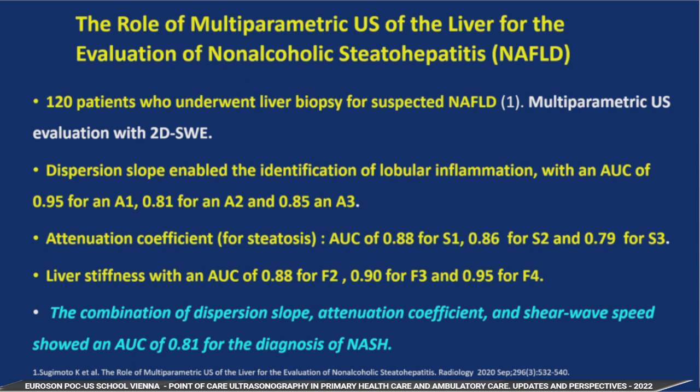And this is a paper that was published two years ago. They looked with the ultrasound machine at all these three parameters. And if we look here at inflammation, looking at dispersion slope, they have an AUROC of 0.95 for mild inflammation, going to 0.85 for severe inflammation, then good results for attenuation, then for steatosis, and sure for liver stiffness, we know that they are very good. And finally, if they combine all these three parameters, they can have the diagnosis of non-alcoholic steatohepatitis, the severe disease, with an accuracy of 0.81, which is very, very good for practice.